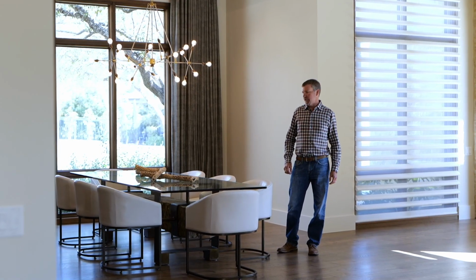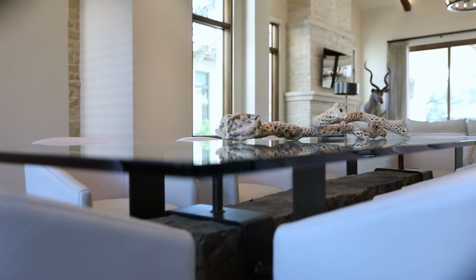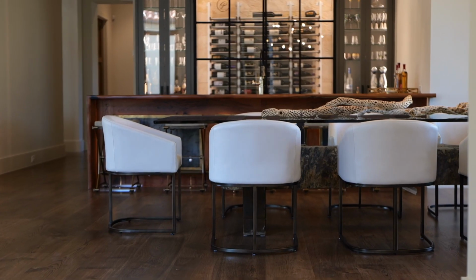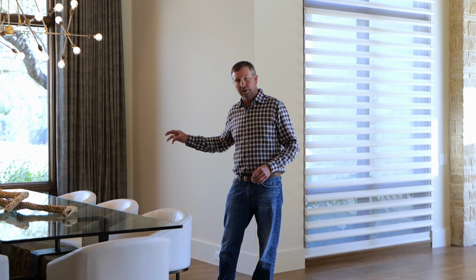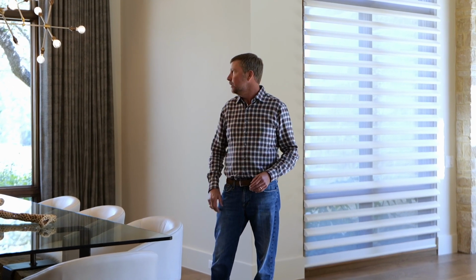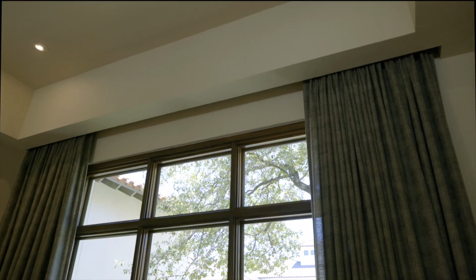The dining area was designed specifically with this table in mind to be able to have enough room for the table and the chairs. We took the windows behind it and we dropped those all the way to the floor, and we put awnings on the bottom so they can open up, allowing airflow through the bottom of the house. We also developed a curtain pocket for the curtains to go up inside to give a real clean look around the stained glass windows that you see over here.